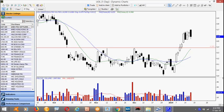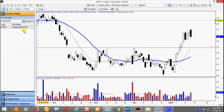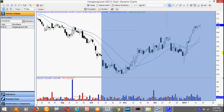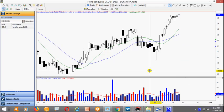The stronger stocks: an oil related stock, actually a property related stock, is Hong Kong Land. Very strong uptrend, and right now it's trading a series of overlapping bars, losing momentum, but generally is still holding up well. Look for a pullback here, and we look for setups to go long.